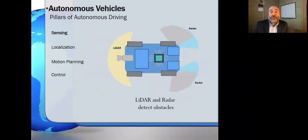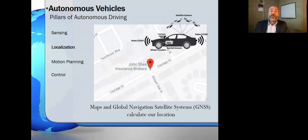In this slide, we can see the LiDAR or the laser scanner, how the laser scanner and the radar sensors scan the area for obstacles, and this is very important to avoid collisions and accidents. So once we have a perception of the 3D environment around the car, we would like to localize ourselves. The car wants to know where it is right now. And this is simply done by maps and the global navigation satellite systems, and also the inertial measurement unit.